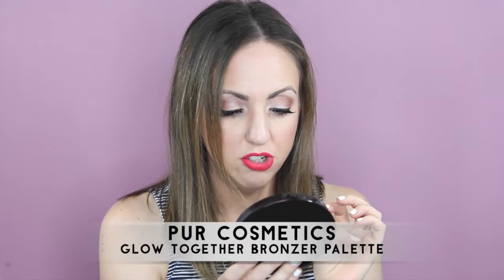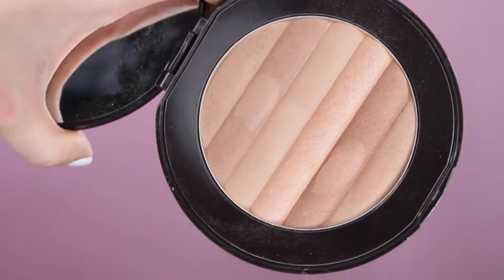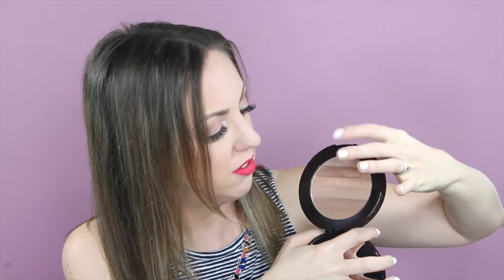The next two are some bronzing products, and the first one is so great. I love it so much. It is the PUR Cosmetics Glow Together Gradient Matte Shimmer Bronzer. Look at this, it's like as big as my hand. This is a huge bronzer palette, like you're not gonna run out. So what's awesome about it is the first three shades are shimmery bronzer, and then the last three are matte. And they're so creamy, blendable. It's so perfect for summer.